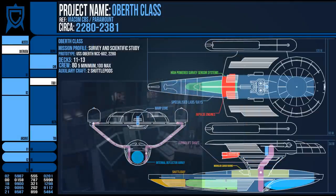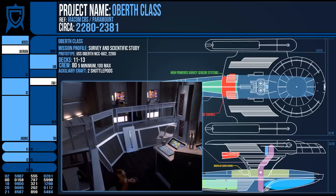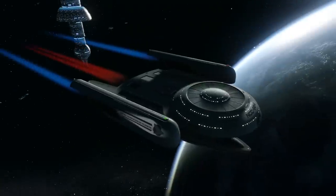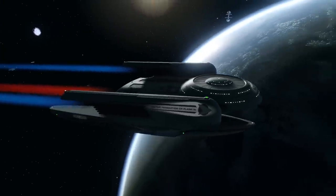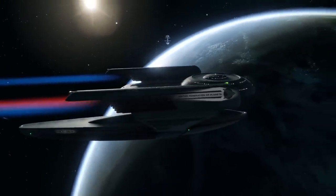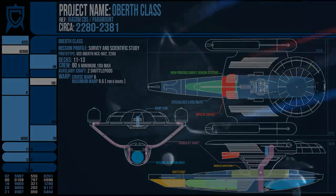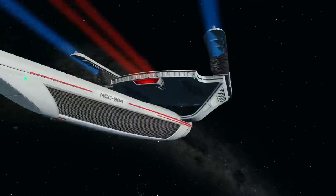By the end of its lifetime, the Oberth class had a rather nifty core for its size, actually rivaling the Galaxy class in terms of speed, if nowhere near its power levels. It was capable of a cruise speed of warp 6 and a maximum of 9.6 for 6 hours. So it could really move.